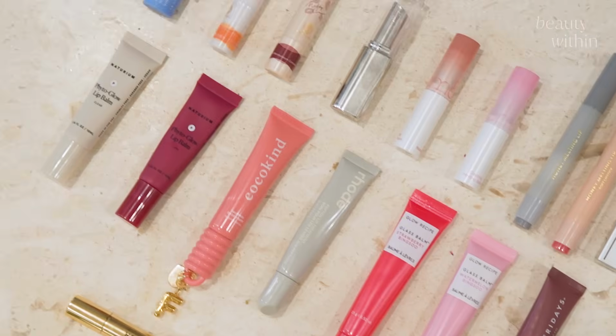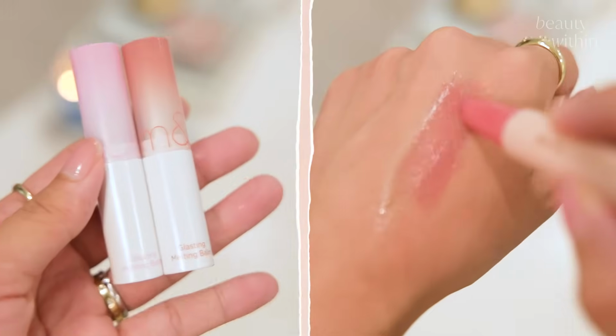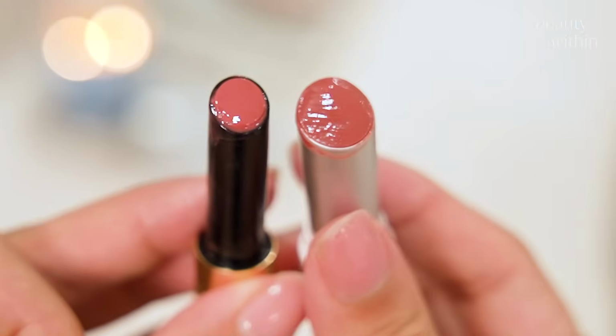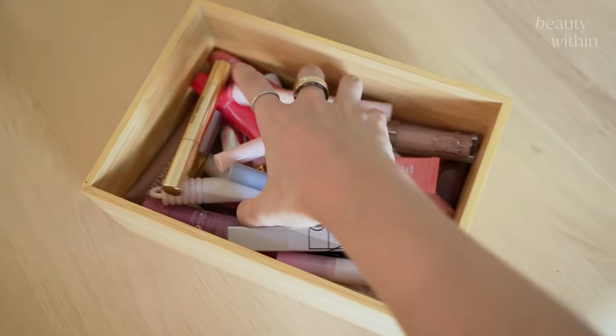You guys voted, so let's talk lip balms. Over the years, I have tried hundreds of different lip balms, from high-end to K-beauty to our favorite viral Sephora brands, and honestly, it just gets so confusing because it's like, just give me that one balm that does it all. But actually, it's different for everyone, right?